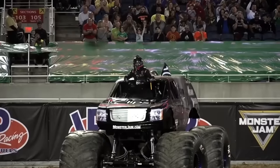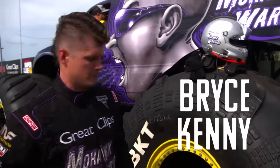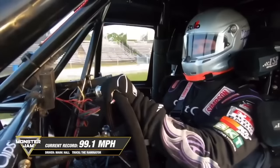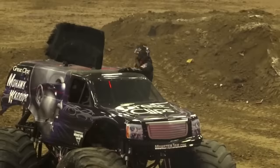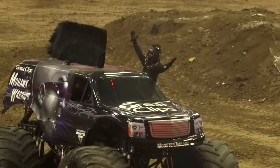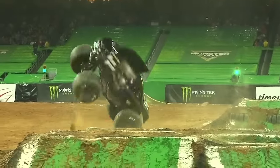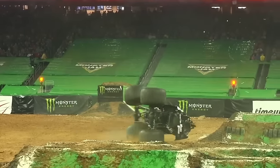The man currently behind the mohawk is driver Bryce Kinney. Before Bryce started driving Monster Jam trucks, he was a professional drag racer. Speed is definitely in his blood. How does he describe his driving style? Controlled chaos. And winning the 2019 Save of the Year Award in Houston, Texas, proves he pushes it to the limit.